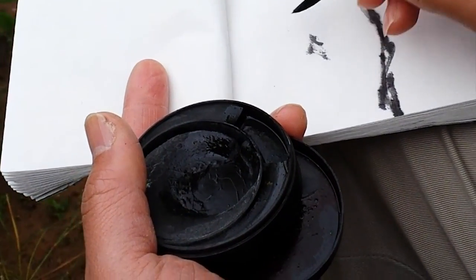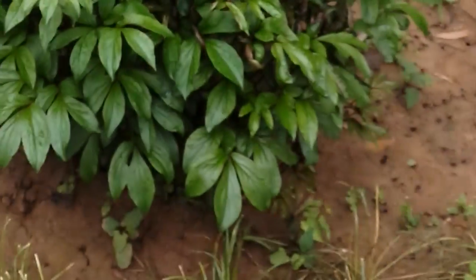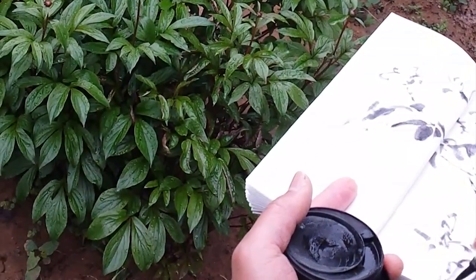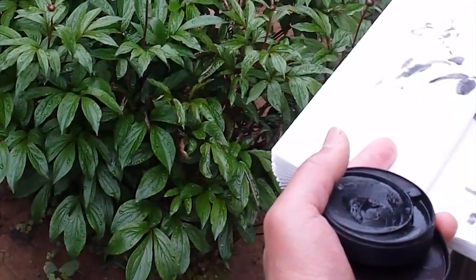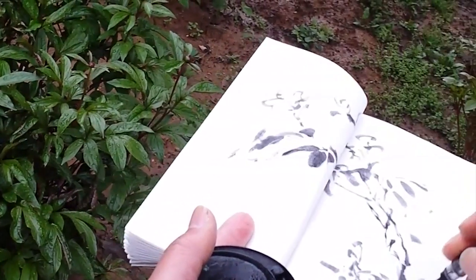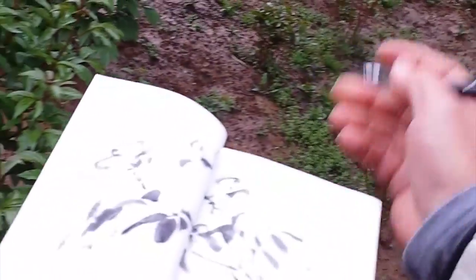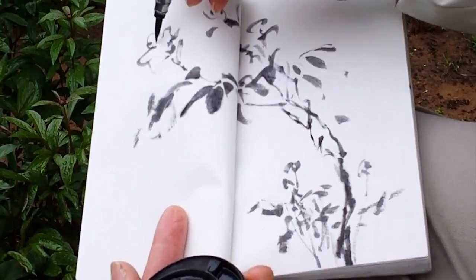Now we'll do a grass peony, which has just come up with a little bud. It will bloom in early May. So, grass peony and the tree peony.